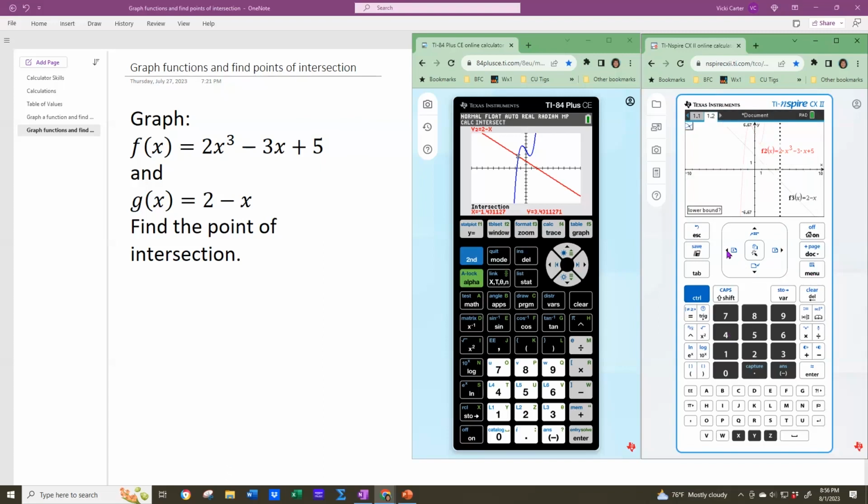It asked me for a lower bound. That means I need to move my cursor over to a place that's to the left of the point of intersection. Then I'm going to move my cursor over to the right of the point of intersection. And there's my point of intersection and my little function's in the way. So we'll move him down. And we do not have the accuracy that we had on the 84, but wait, I can hover over this and press the plus sign and I will get more digits. That is super fast, and I'm so sorry, but we're kind of at the end of this, so I am going to stop sharing.